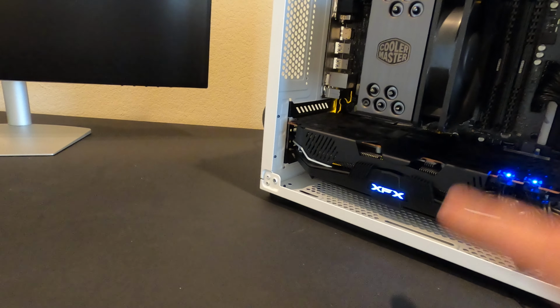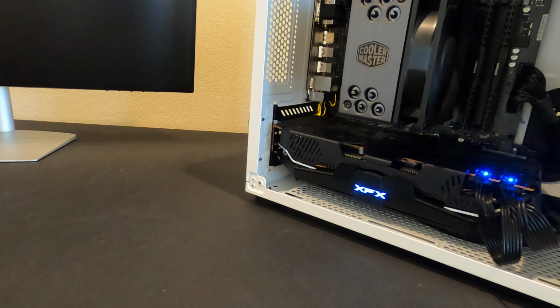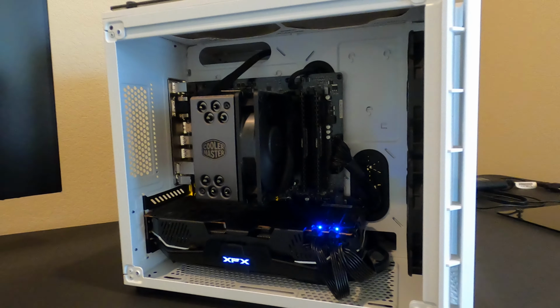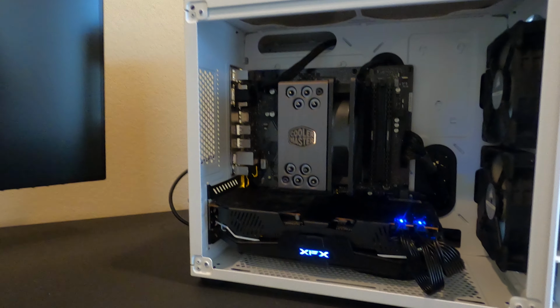There you go. Even though it's got the three 120s, the two fans right here, and then the fan on the power supply, so you have 1, 2, 3, 4, 5, 6 fans spinning in this computer right now. And it's very, very quiet. Even gaming doesn't really get much louder.